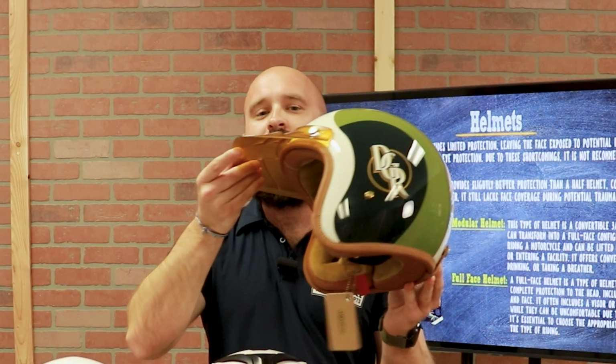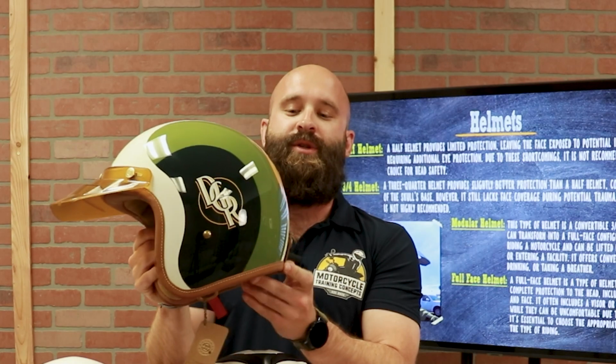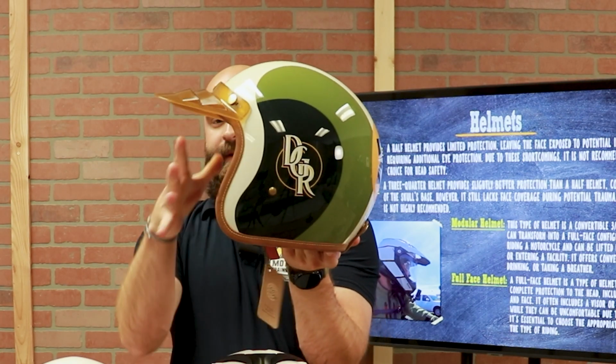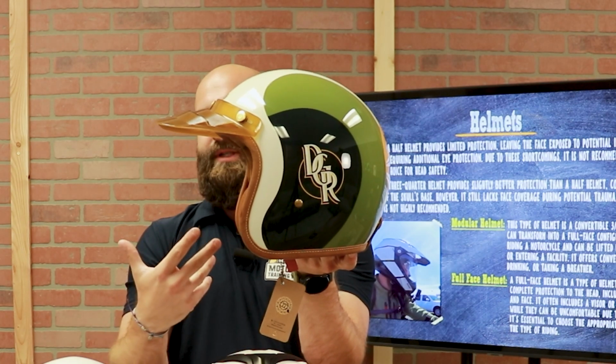Here we go, we got a 3/4 helmet. This is from Hedon. This is from the DGR, the 2022, which we're actually raising money for this year, and we're gonna be consistently raising money for the Distinguished Gentleman's Ride. But this is a 3/4 helmet. As you can tell, it doesn't protect the face itself, okay? It's not gonna protect all that, but it looks amazing, it looks great.